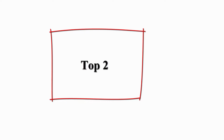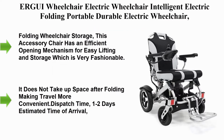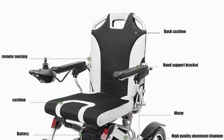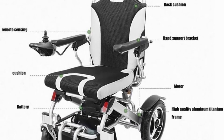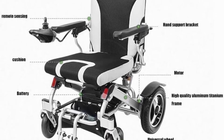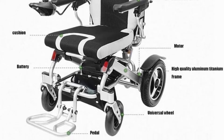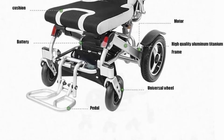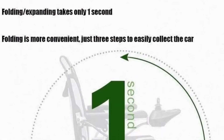Top 2. ERGUI Wheelchair Electric Wheelchair Intelligent Electric Folding Portable Durable Electric Wheelchair. Disabled elderly outdoor comfortable wheelchair electric scooter portable. Folding wheelchair storage. This accessory chair has an efficient opening mechanism for easy lifting and storage, which is very fashionable. It does not take up space after folding, making travel more convenient.